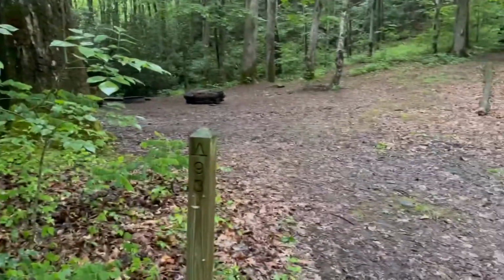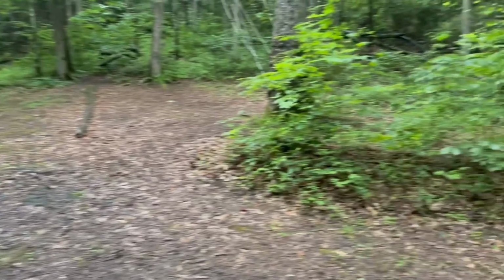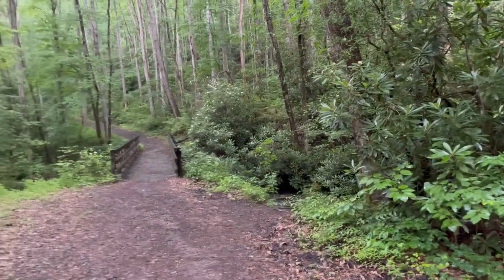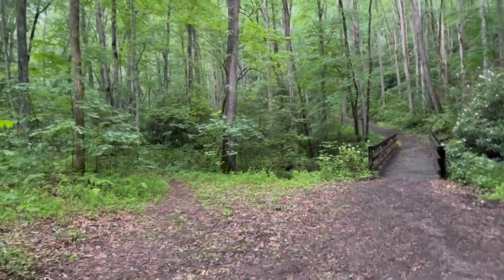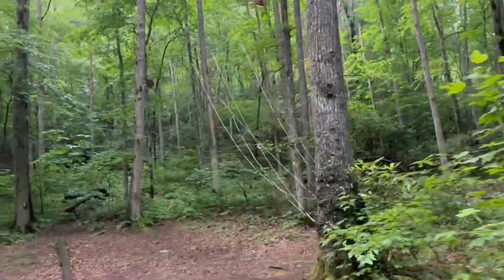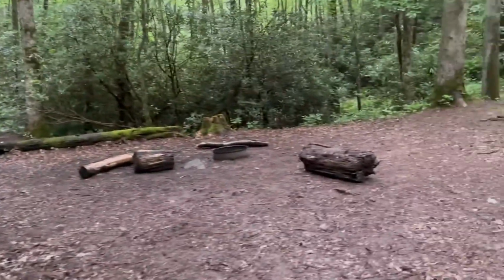So we stayed at campsite number 93 along the 20-mile trail. Pretty nice right there, right by the river, so you got a good water source. A couple sites back that way that are pretty flat. You got your bear hang there. And then up here, there's really only one flat spot where we stayed, and there's another one kind of tucked back there in the corner.